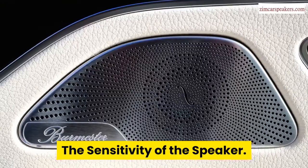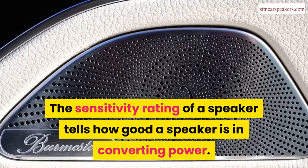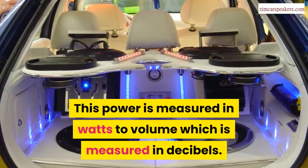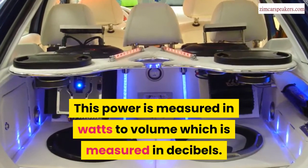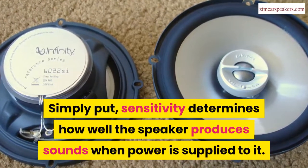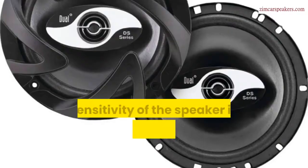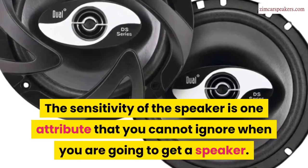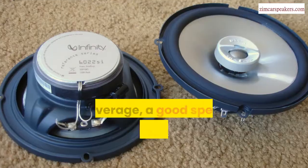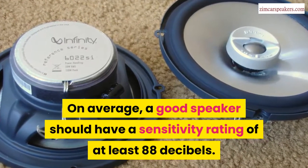The sensitivity of the speaker. The sensitivity rating of a speaker tells how good a speaker is in converting power. This power is measured in watts to volume, which is measured in decibels. Simply put, sensitivity determines how well the speaker produces sounds when power is supplied to it. The sensitivity of the speaker is one attribute that you cannot ignore when you are going to get a speaker. On average, a good speaker should have a sensitivity rating of at least 88 decibels.